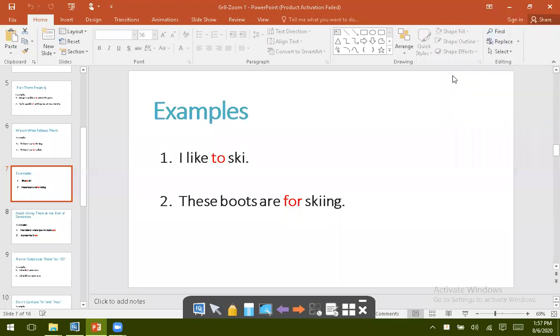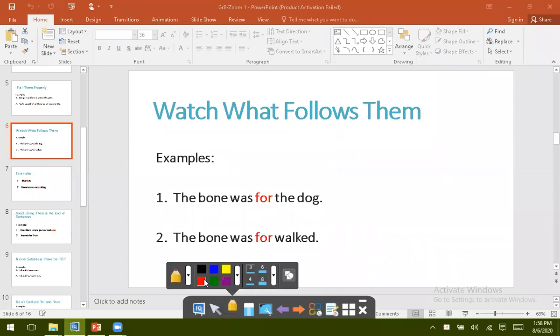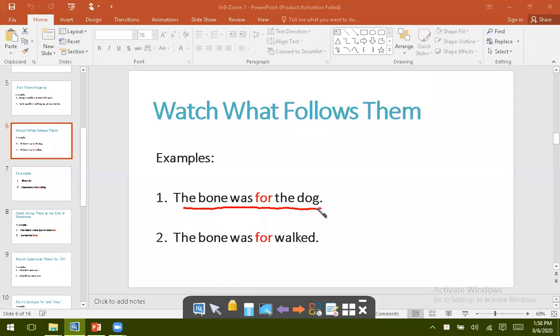Any preposition, not a verb. So the first example was actually correct. I was telling you this first example was the right one because this is the preposition and the dog is a noun. While the number 2 example is incorrect because after the preposition for is a verb. And a verb does not usually precede any preposition in the sentence.